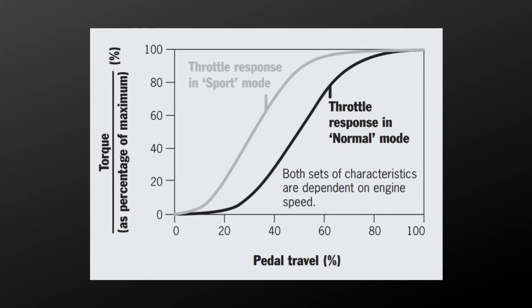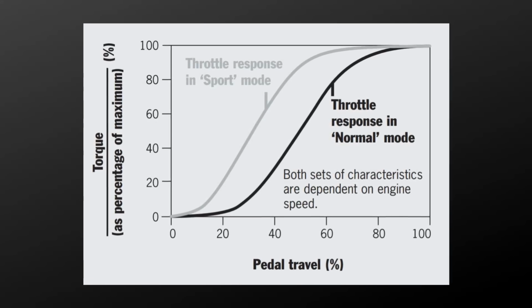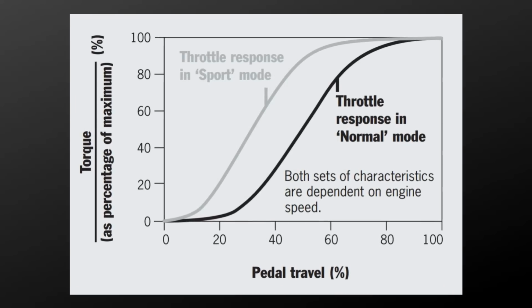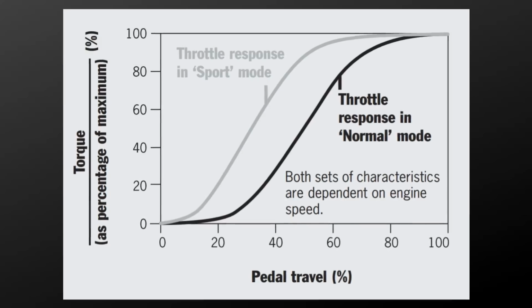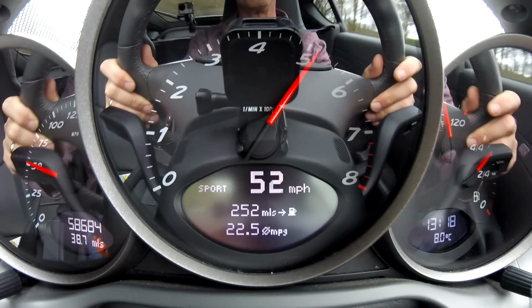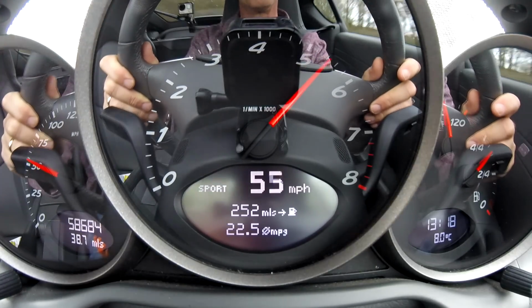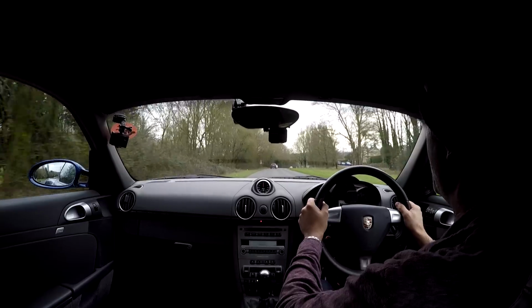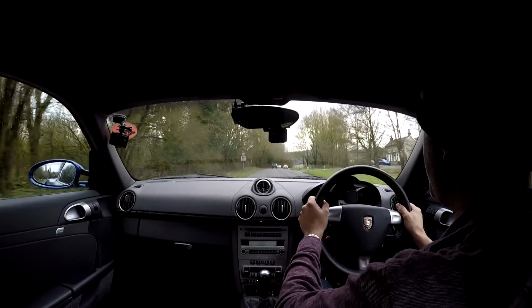Here's the two maps drafted by Porsche, and you can see that they've removed the softness of the standard throttle map, the dead zone at the beginning that you can really feel when you just tickle the throttle. It does feel a bit like a cable throttle really. I mean, just give it the slightest touch at 6,000 RPM. The car responds as requested, without delay, with zero hesitation. Move it a bit more, ask for 100%, and you immediately get 100% of what you've asked for in full.